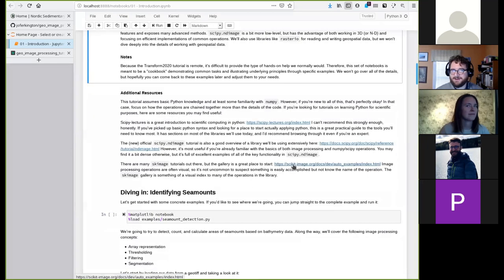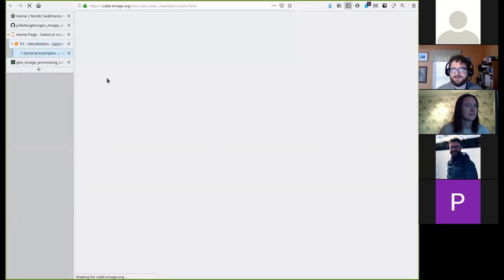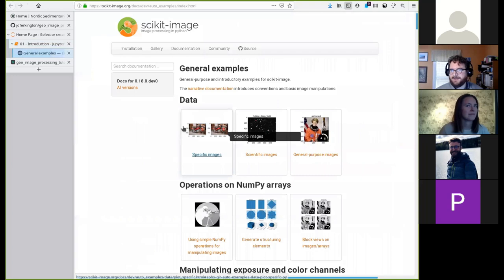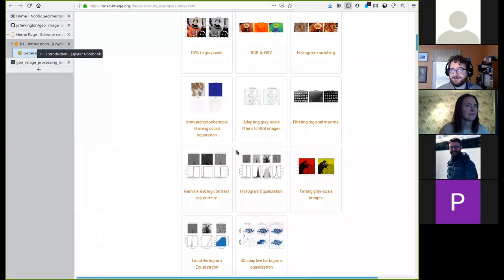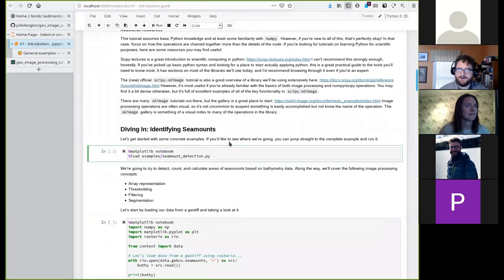Whenever you get stuck or just want to look at things, it's very useful to be able to pull these up and just browse through, especially because they are visual. It gives you a quick sense of what the operations are going to be like. Okay, so let's go ahead and get started.